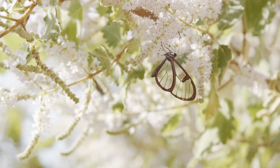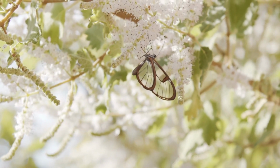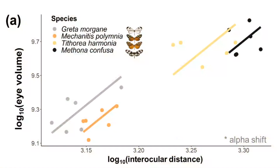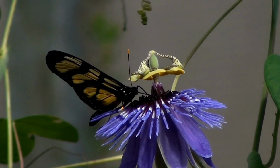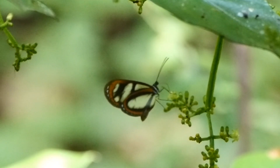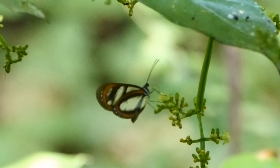Just as an example, we showed the eyes and visual brain regions of Greta to be relatively larger compared to the other 3 species, suggesting that these are an adaptation to the shaded forest habitat in which Greta lives for optimizing sensitivity. Now, we should emphasize that these are just hypotheses at this stage. More rigorous comparisons of the sensory ecology and behavior of these butterflies are necessary for us to properly unpick the evolutionary forces at play. But nevertheless, this provides pretty neat evidence that visual systems can vary at such a fine scale within a forest habitat, which is something we didn't really know before.